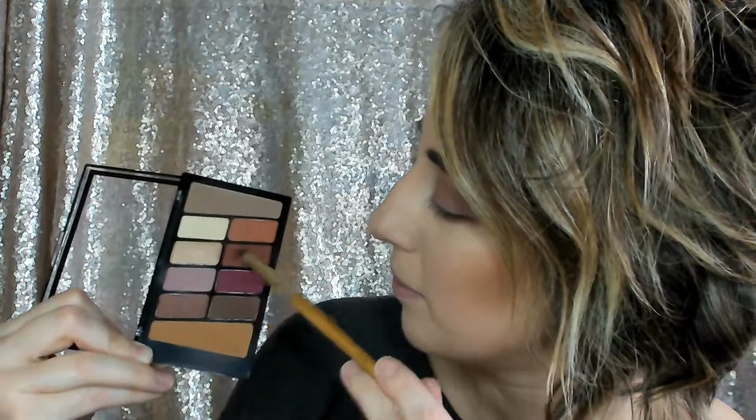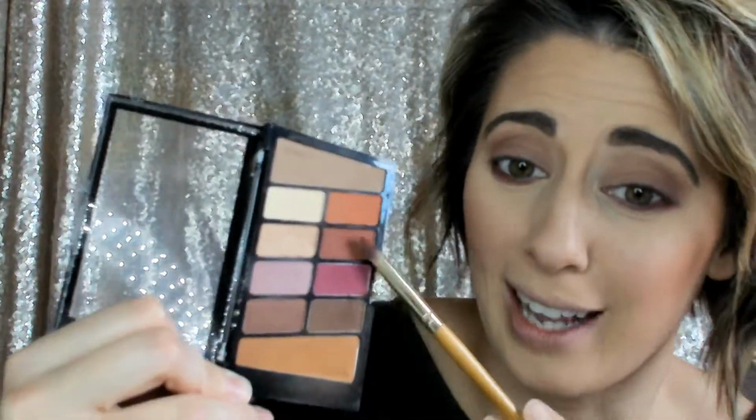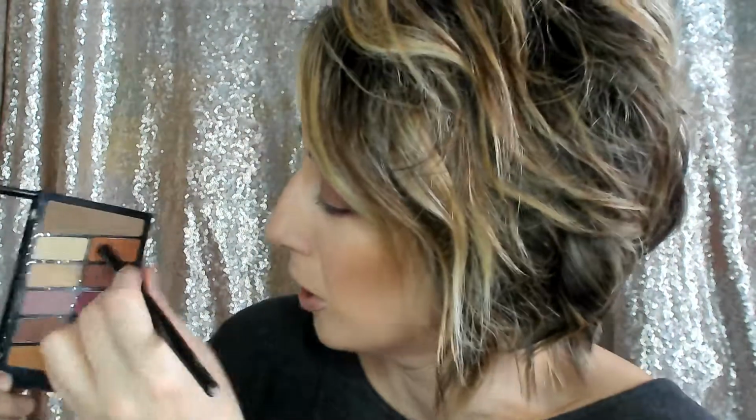Alright, so now I'm going to go back in with that mauve shade right here. Alright, so I lied. I actually went in, I kind of did this. I'll show you what I did. I went tap, tap, tap, tap, tap, tap, tap, and I used it for my bottom lash after that plum color. This is a really nice shade, and I'm actually going to take this and add a little more dimension to my eyeballs. So we're going to take this, pop it right here. Loving this look so far.